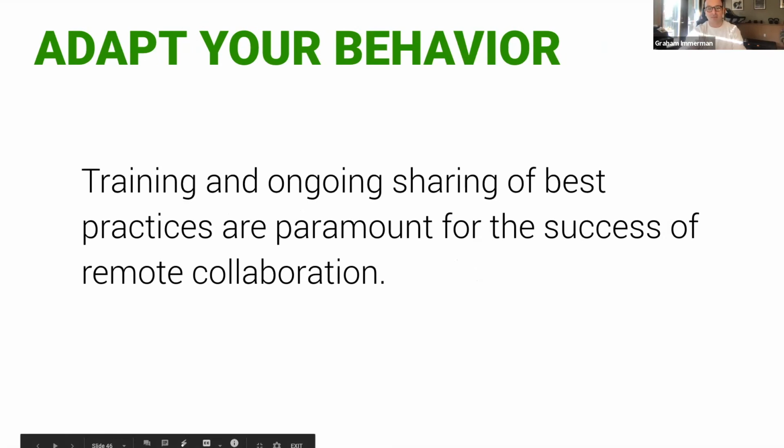Now, my last piece is adapt your behavior, right? Manufacturing collaboration between the virtual team that may exist if you have a remote manufacturer or on-site workers will break down if any participants really lack adequate training. So this is a fundamentally new way of working for everybody, and it's really unrealistic to think that everybody can just instantly adapt with minimal instruction. Therefore, training and ongoing sharing of best practices are paramount for success in remote collaboration.